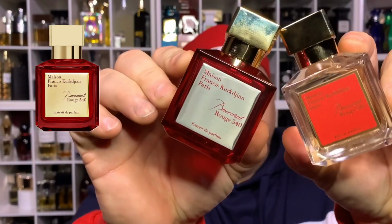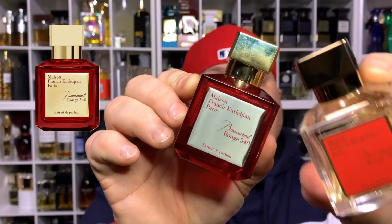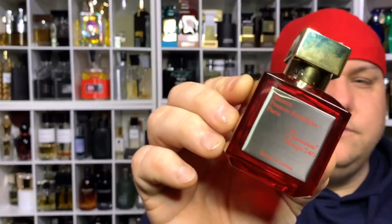We're going to add one more comparison to the list. I'm going to show you these two fragrances here. Very popular fragrances in the fragrance community. People love them or they hate them. There usually is not an in-between. And they are these guys right here. MFK, Maison Francis Kurkdjian, Baccarat Rouge, either EDP or Extrait de Parfum. I'm going to use this one just for the heck of it.